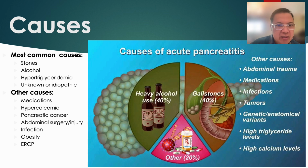Causes of acute pancreatitis. Number one is gallstones, meaning stones in your gallbladder. Number two is alcohol consumption. Number three is hypertriglyceridemia, meaning elevated triglycerides in your blood. And others are unknown or idiopathic. But other causes include medication.